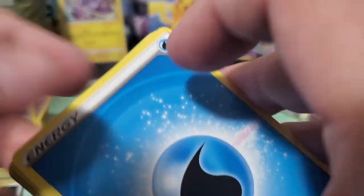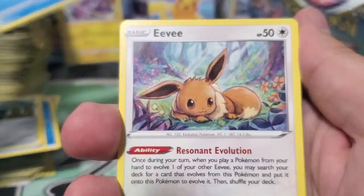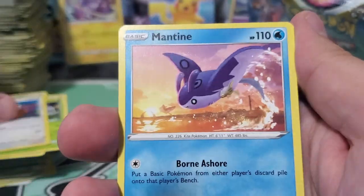And here's metal energy. Nope. You can have some water energy. Bronzong, Duwad, Eevee, Heracross, Mantine.